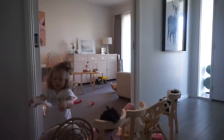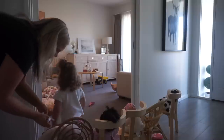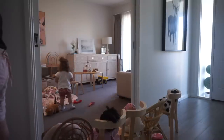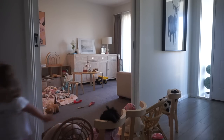Perfect. Are you ready to have your brekkie? No. Would you like mommy to help? Yeah. Okay. Daisy, do you want to come have your brekkie and then we'll come back and play? Yeah, let's go. Dad's coming. We're going. Let's go, Daisy. At the table. Let's go, Daisy.